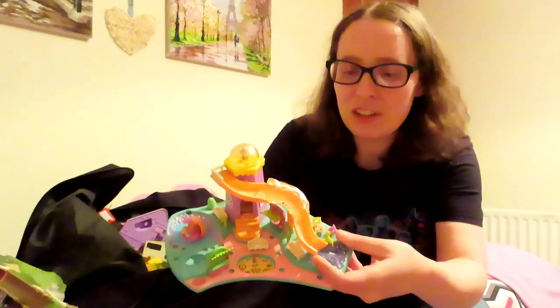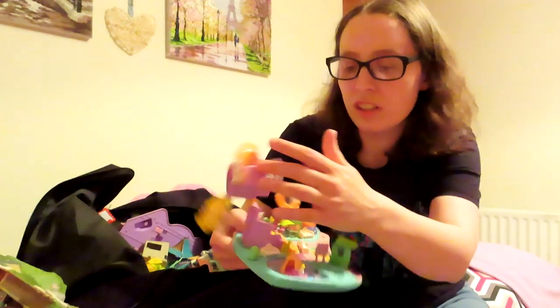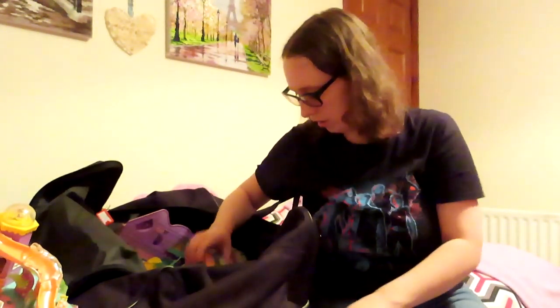Next one, Polly Pocket Shows. This one, I just don't know where it's going to open up because there's a water slide, pond, somewhere to eat, just a hiding place really. Next we have a flower going towards a church. That's not much. What's next? A burger place. If I can open this.